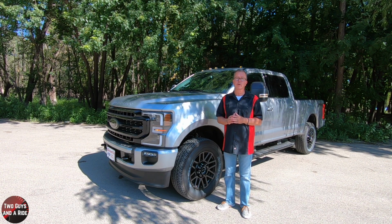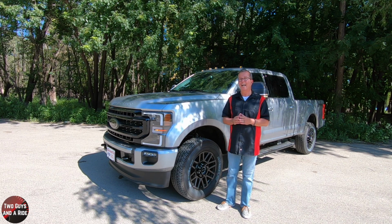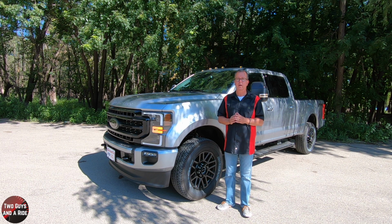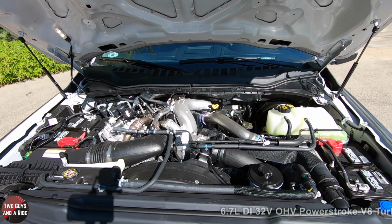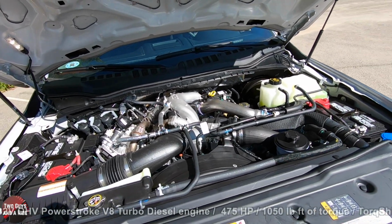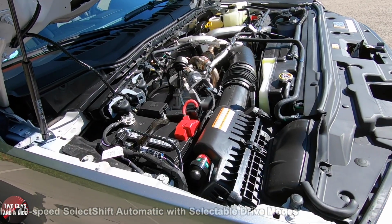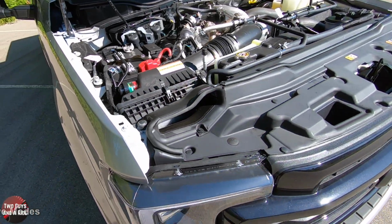This is a 2020 Ford F350 Super Duty Lariat truck, and it's presented here in iconic silver, and it has a beautiful black leather interior, and this vehicle is stickered at $78,395. It's powered by a 6.7 liter direct injected 32 valve V8 Powerstroke turbo diesel engine, and it produces 475 horsepower and 1,050 pound-foot of torque. It's driven with a TorqShift 10-speed SelectShift Automatic with Selectable Drive Modes.